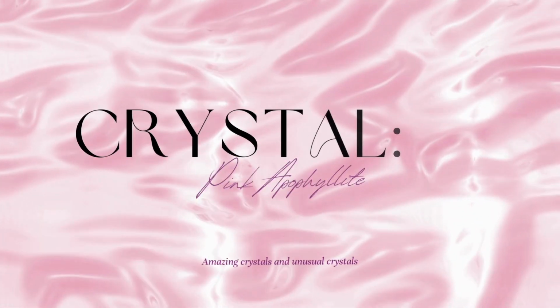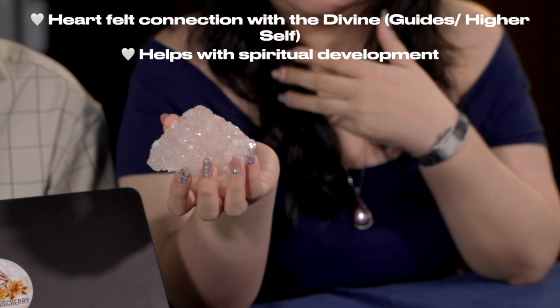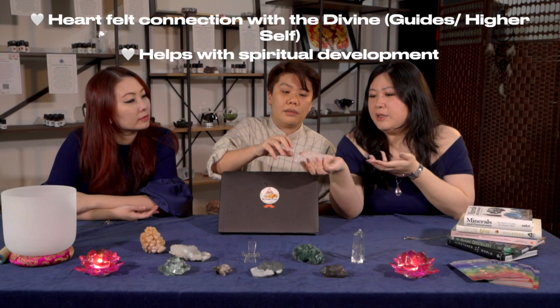Okay, and then crystal number 2. The second one, I would go for this very shiny apophyllite. It's actually pink in color. The benefit is to help you have a heartfelt connection with the divine. So it could be your higher self, or it could be your guides.